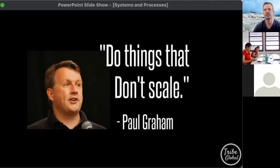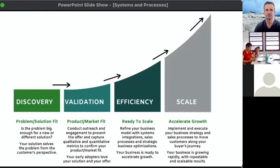So it's really important that we create systems if we want to scale. And the point at which we do that is once we've found our business model. So if we look at it just on this diagram, another way of saying the same thing is most of us, the stage that we're at is way back in discovery and validation. So discovery is where we're identifying the problem, confirming it exists, making sure our solution solves it and that people want to pay for it. Validation, it moves into validation.